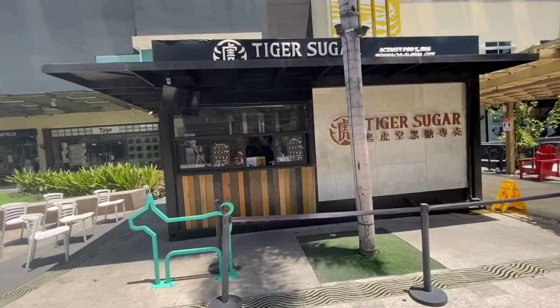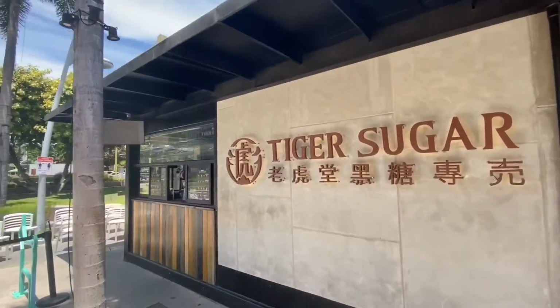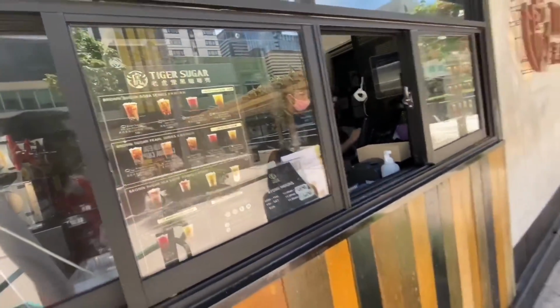Okay, it's time for Tiger Sugar. Alexandra wants her boba, and there is zero line, which is super awesome. Oh yeah, baby. So, which one do you want, Alexandra? Choose.